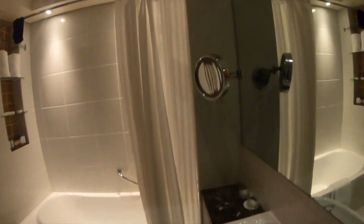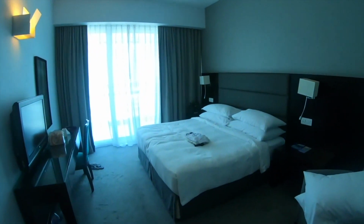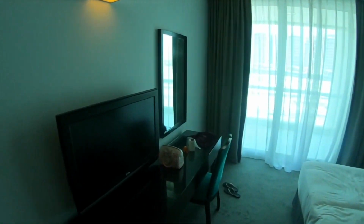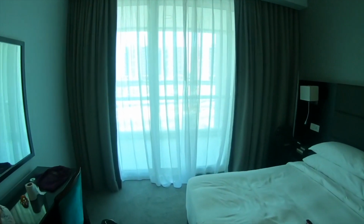And then here we go into the master. So loads of wardrobes and cupboards in there. Ensuite bathroom, again, about the same size actually as the one I just showed you. Bath, got all the gear in that you need. Really good size actually, this place. And then here we go, this is the master. So, somewhere to sit, double bed, another TV. So three TVs basically, one in each bedroom and then one in the living room.